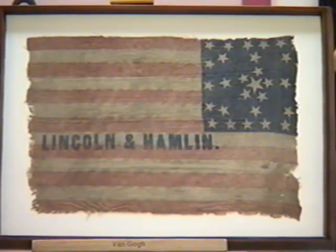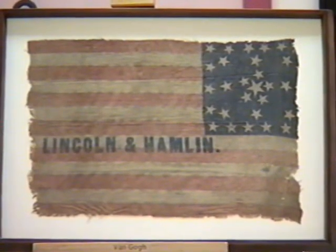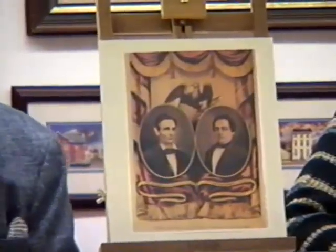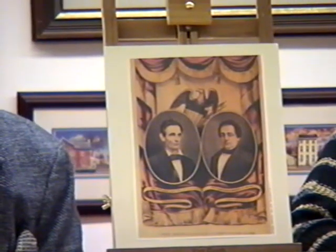Here on my left is a Currier and Ives print that advertises the candidacy of Abraham Lincoln and Hannibal Hamlin. And you can see that it's a picture that predates Lincoln's beard. Everybody, I think, knows the story about the little girl that told him she thought he'd look better with a beard, so he grew one early in his presidency.